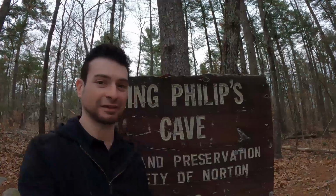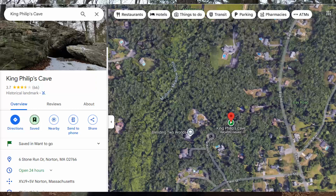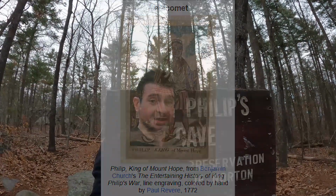Today I'm at King Philip's Cave. You can see it right behind me. This is a small 7-acre park in Norton, Massachusetts. This is the cave where King Philip, who was also known as Metacomet, had supposedly hid out during King Philip's War in the 1600s.